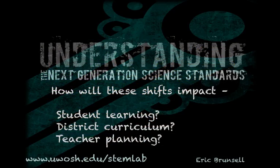All right, so as we think about the Next Generation Science Standards, as we continue to explore them, I think we can really take a look at and reflect on how these standards can impact student learning, how they'll impact our district curriculum, and what curricular choices we need to make, and then also how we are going to be using these standards in instructional planning.